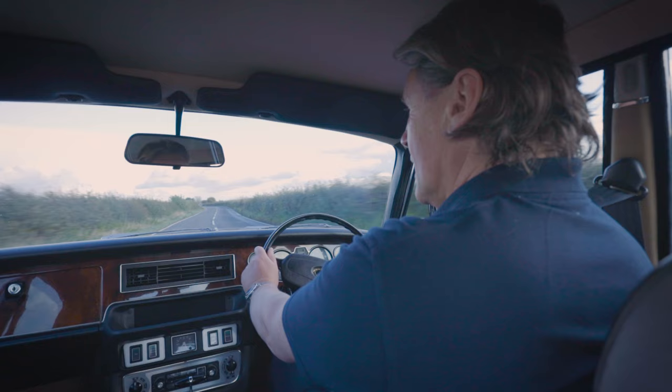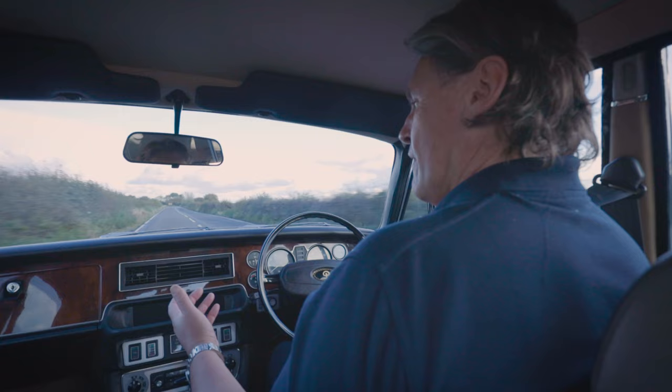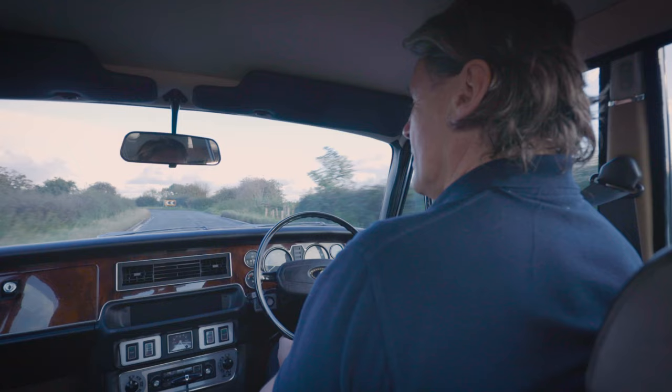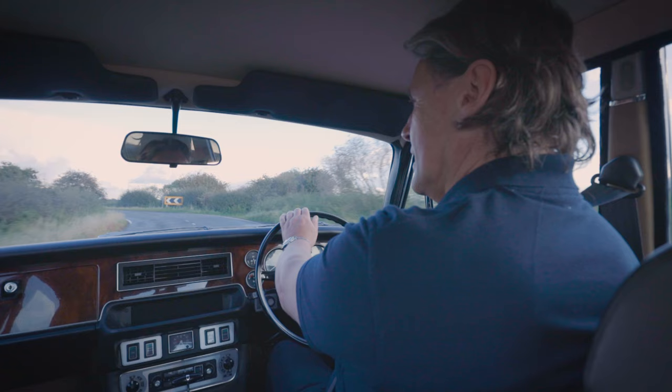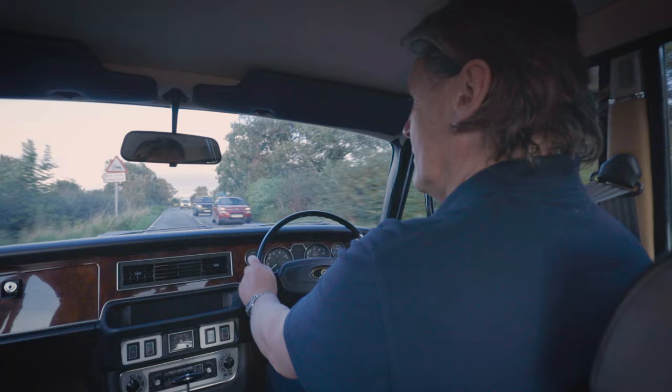The first time I traveled in one, I was lucky enough to be a young lad. A friend's dad had one. And I couldn't believe how quiet it was and smooth. I mean, it just glides along. It just really stuck with me, but also the performance. It was a really, really, and still is, a fast car. Obviously, it's nowhere near supercar performance then or now, but it can still move.